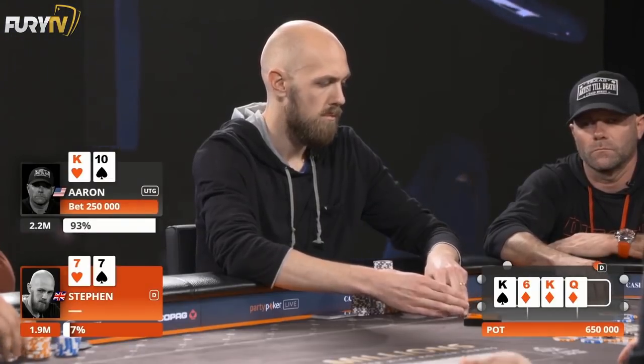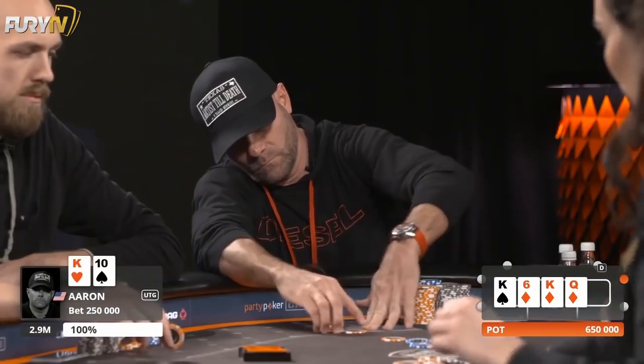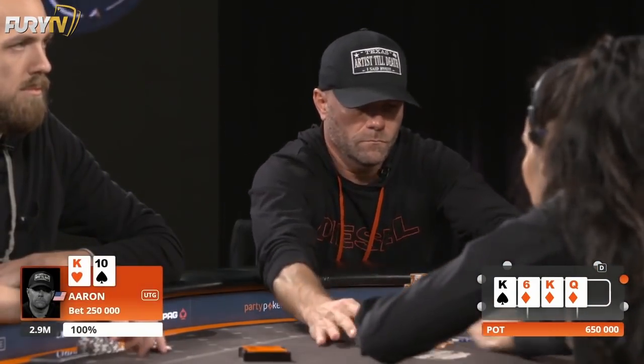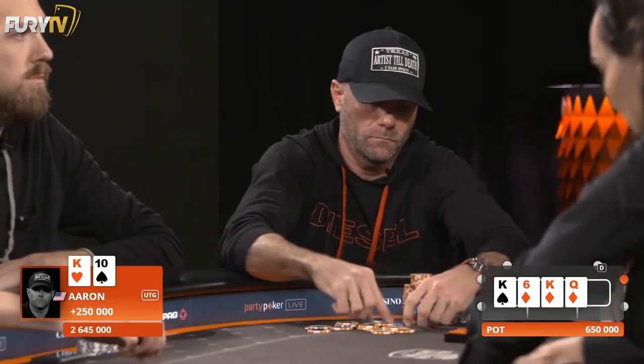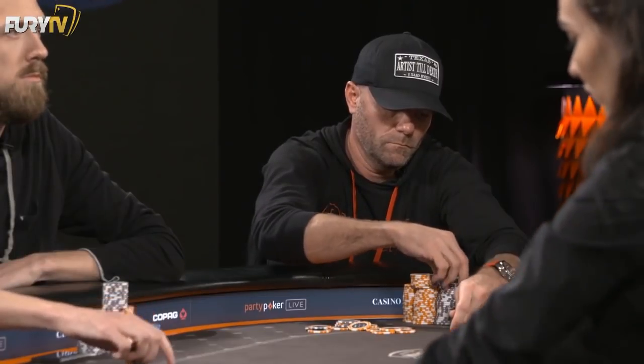Yeah, it's going to be hard here. Protection is so much more important in short deck because you can't have bricks rolling out. There's no deuce, 3, 4, 5 rolling up on the turn to save Stevie there with the sevens. Yeah, absolutely. Like you say, radar on.